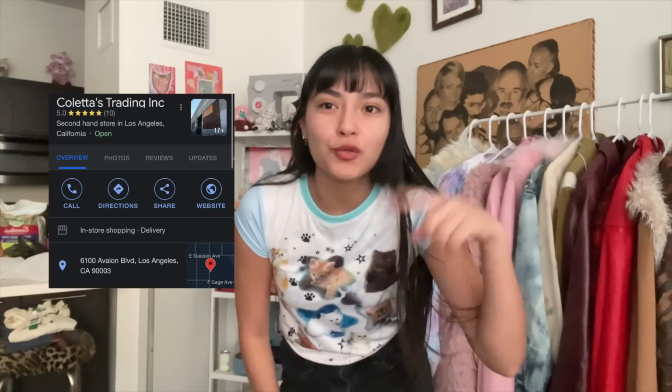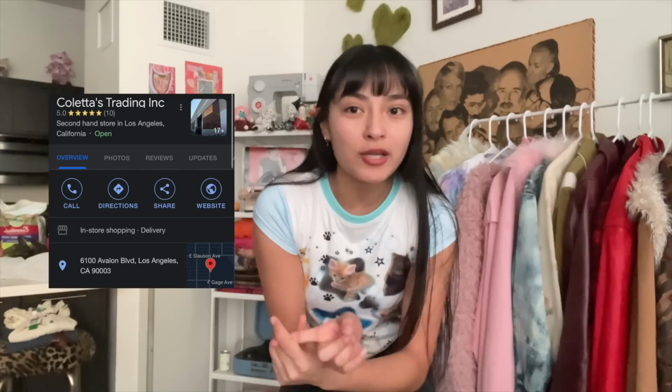I found it while just scrolling on Google, and I saw that they had a $1 section and racks outside, but they also sell pacas de ropa, which are like bundles. No, they're like clothing bales. So I really want to get my hands on one. I don't know how much it's gonna be, but I've seen other vendors sell bales for $100, $200.